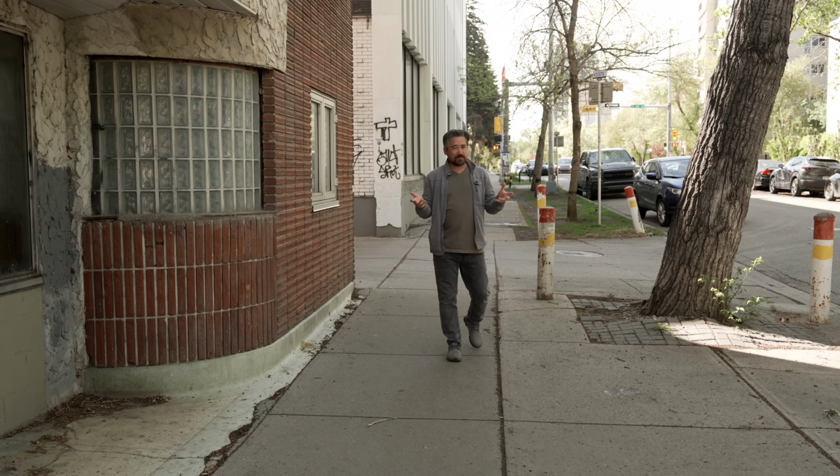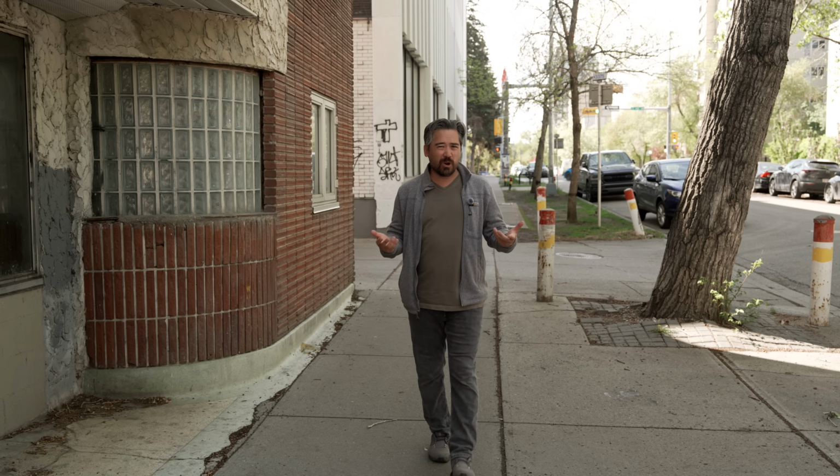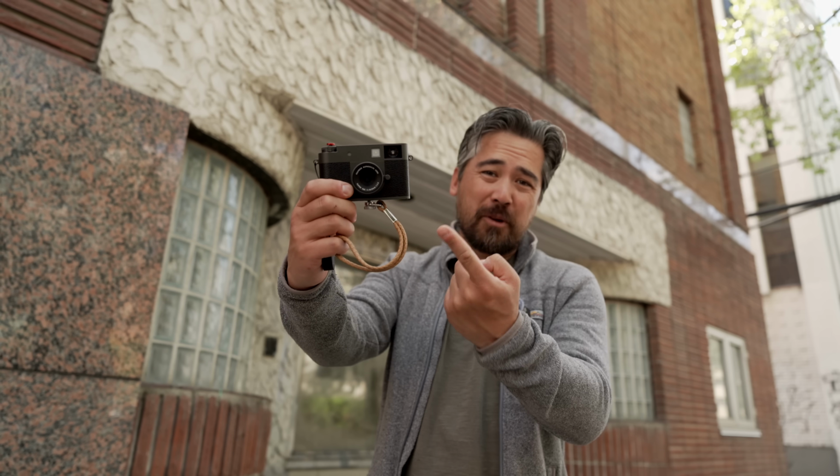Names are important. You know, names are what we use to identify things. A name is the first word that we begin with when we're trying to understand what a thing is. But names can also put a lot of preconceived notions into our heads before we even meet the thing. And here's the thing. This is the Fujifilm X Half.